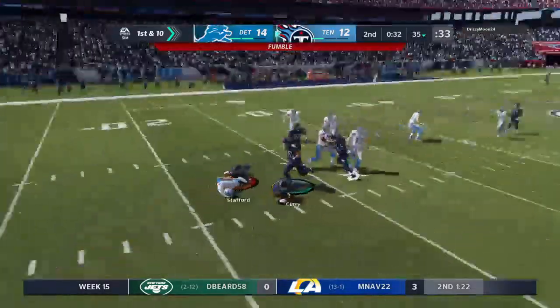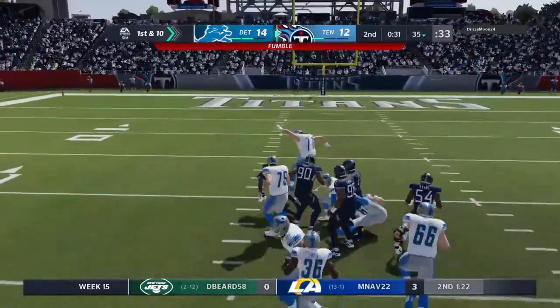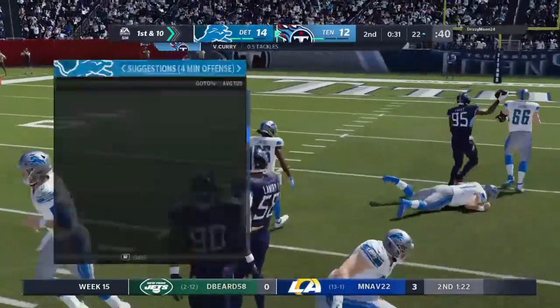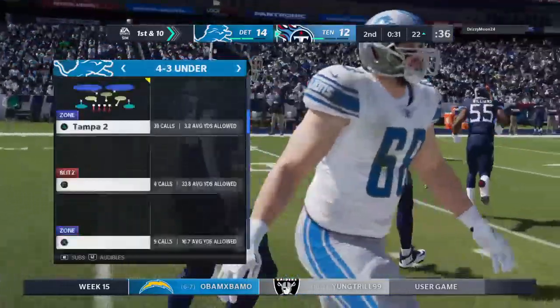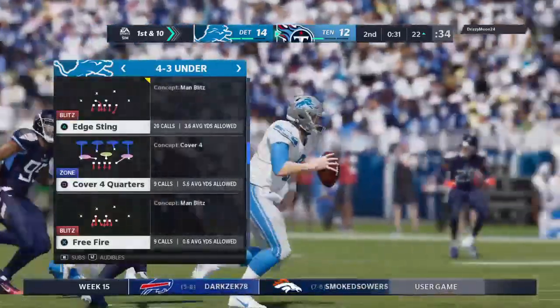Oh, a hit. He lost the football. Stafford puts it on the ground. And that might be Titan football. It is. What partner, they went empty set there. No backs in the backfield. All receivers out in the pattern.